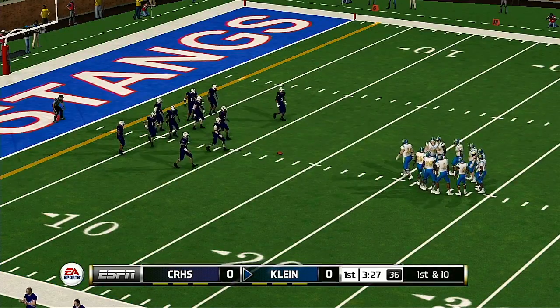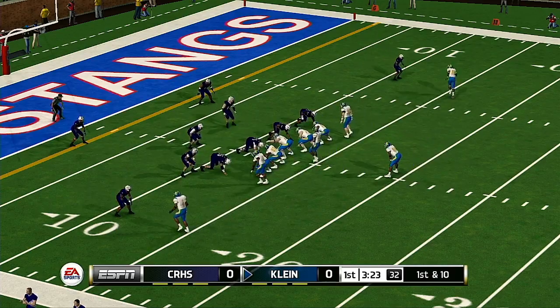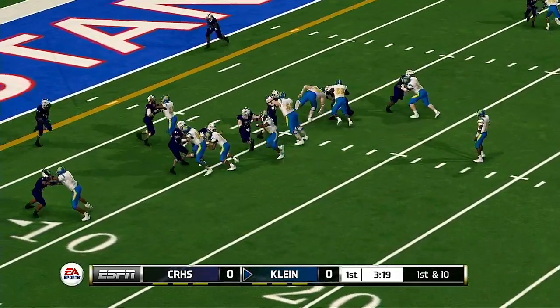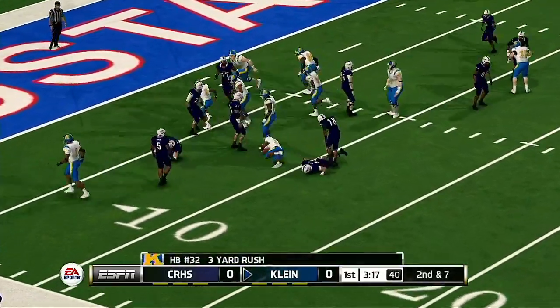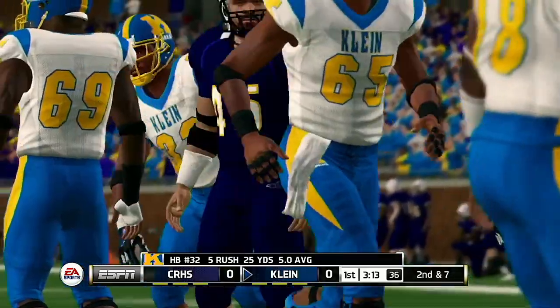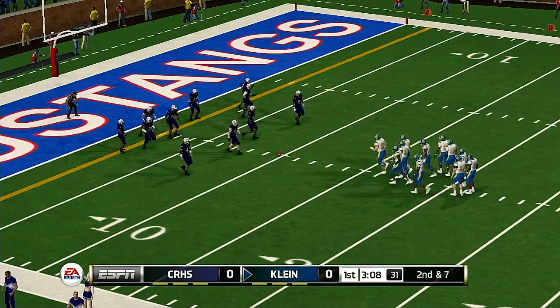Impressive drive by this offense so far. I really like what they're doing by keeping this defense on their heels and moving the ball downfield. He fights forward to about the 10. And this play is number 8 on the drive.